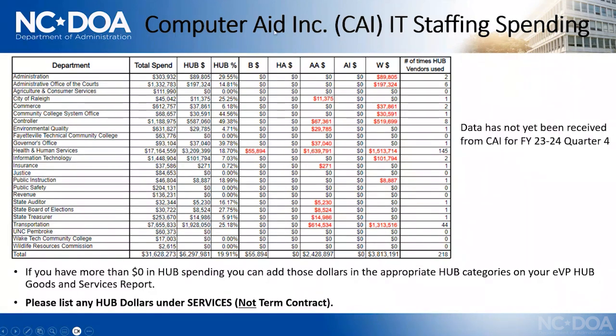contract from Computer Aid Incorporated. It's an IT short-term staffing contract. It's run through the Department of Information Technology. This one contract has millions of dollars running through it. Just in the quarter that's in this example, there was $31 million in total spend on this contract, and $6 million of it was with HUB vendors. So that is not a small amount, and it has definitely made an impact. You can see here, Department of Transportation, they have over $1.9 million in spend with HUB vendors, and that helped their overall HUB percentage pretty substantially.